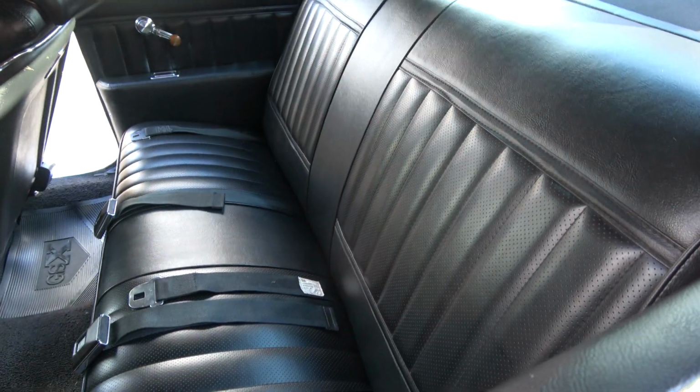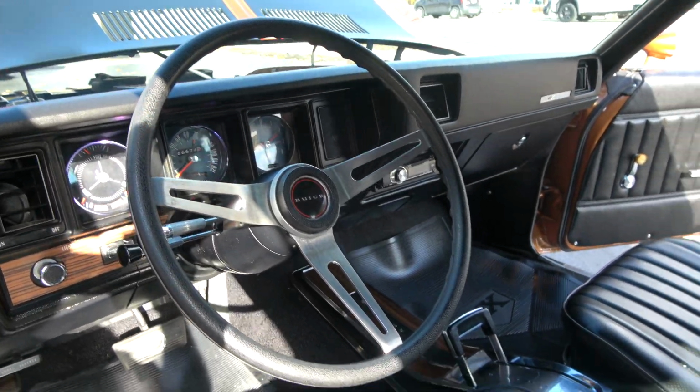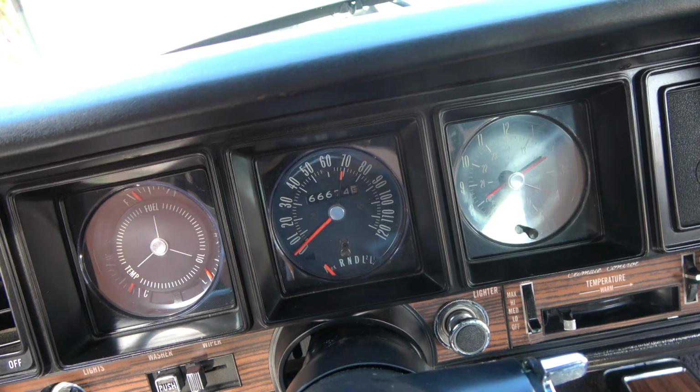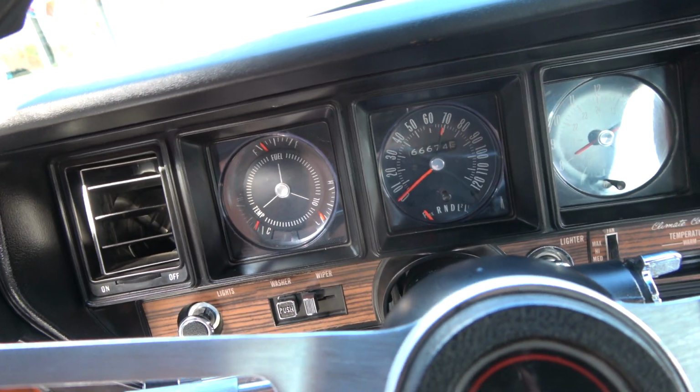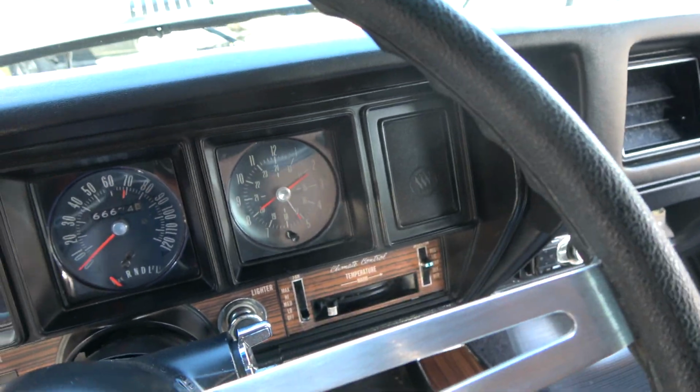They've upgraded it to the newer style shoulder harnesses in the front. Looks like it's got all the factory seat belts in the back. Headliner looks great. Steering wheel looks great. Showing 66,674. I'm assuming that's probably the right miles on the car. Clock works.